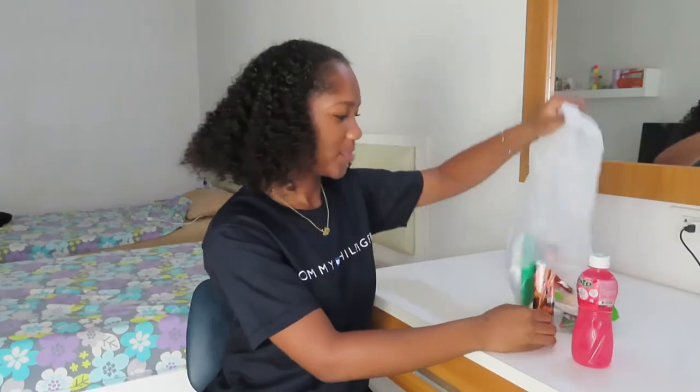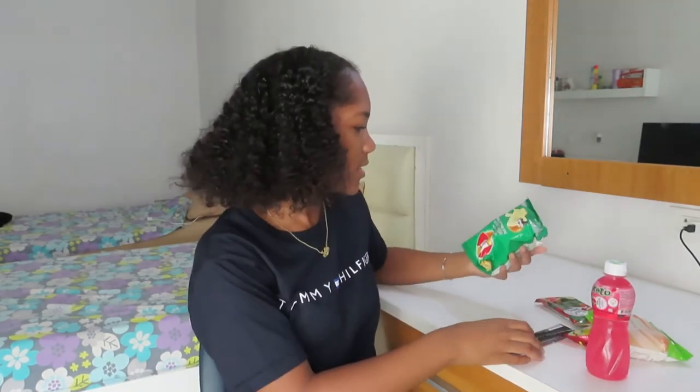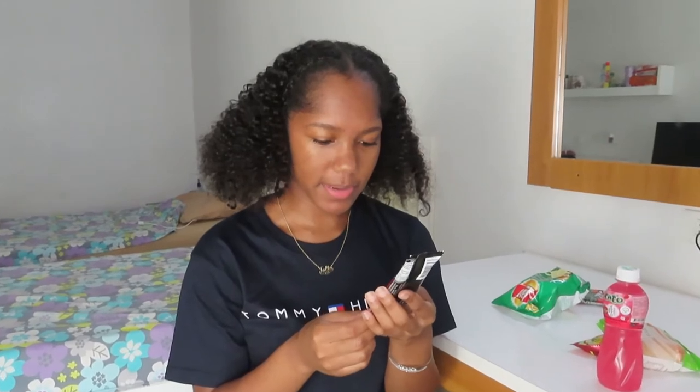Okay, so I bought six things, including the drink. So let's try them. First, let's start with these, you guys. It says barbecue flavor, pretzel stick with spicy barbecue flavor, cream filling. That's the English, you guys, but there is, I believe, Thai on there. So let's try these.